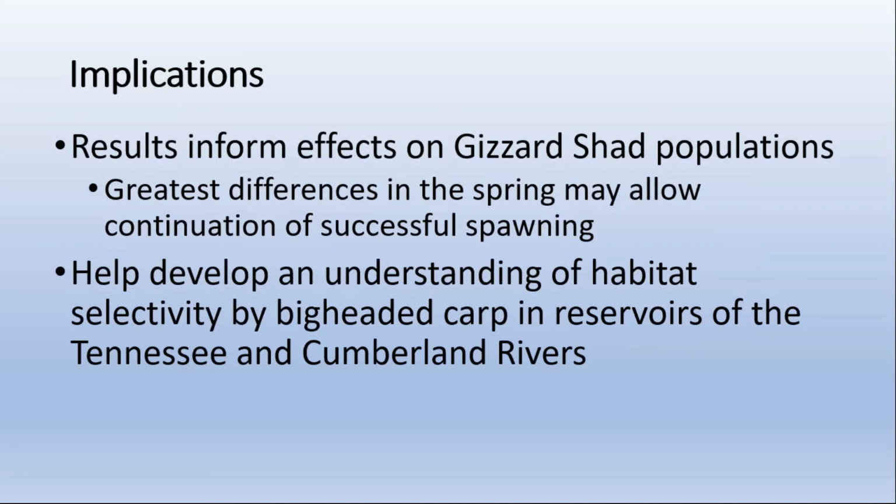One of the things is this big difference in the spring when all the other sport fish and other things are hatching, and every fish eats plankton. Unless I'm wrong, Dr. Eggleton, every fish eats plankton at some time, and most of them are born in the spring. The fact that spring was our biggest effect might suggest that these other fish, crappie and things, could have successful spawning. And then it helps us understand what these things are doing in the Tennessee and Cumberland Rivers and these large reservoirs where they've never been evaluated. Next slide.